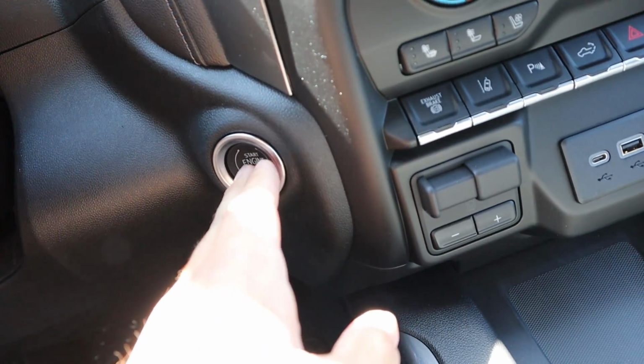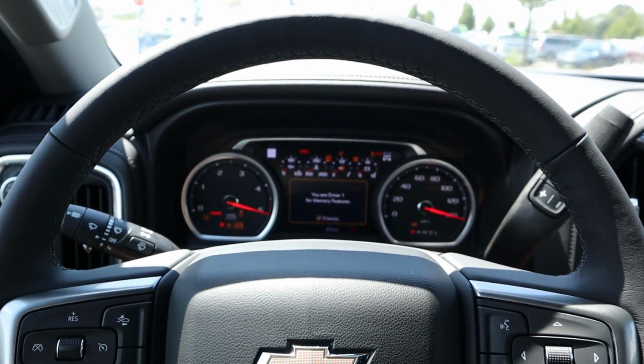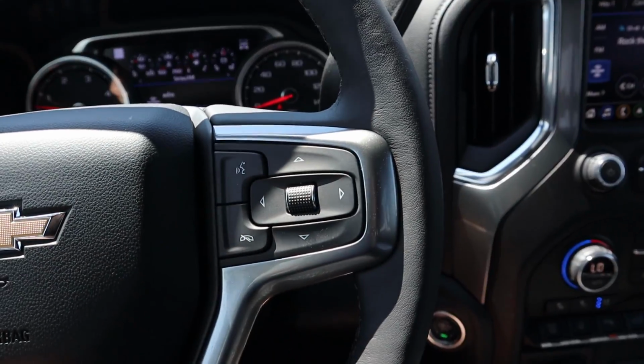Let's start up the 3500. So we just put our foot on the brake, push that push start button, and that Duramax will fire right up, and then you can see the sweep that the gauges do. We can see all of the controls on the steering wheel. You're gonna notice this is gonna look pretty much identical to the new Chevy 1500s.